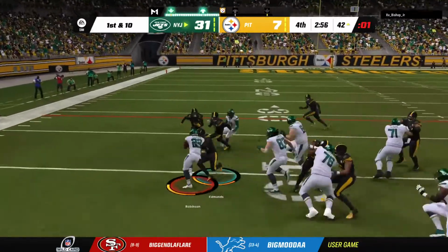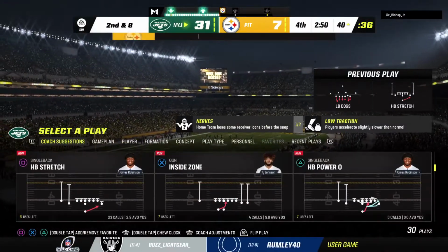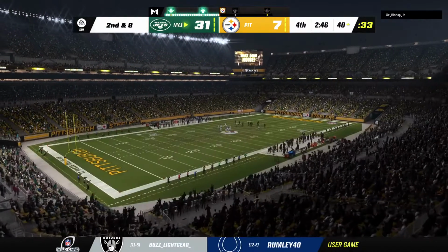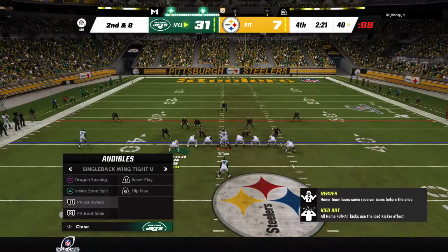On 1st and 10, it's Robinson. And he's got it to about the 40. This drive is pretty clear. Almost feels like old school fundamentals, doesn't it? Want to impose their will on the defense. Was that 5 straight runs? Yeah, 5 straight carries to start this drive. And like you said, the way it's working, they may just stick with it.